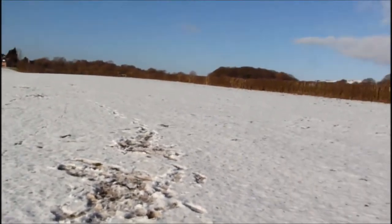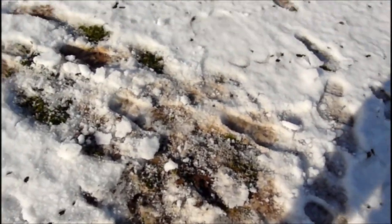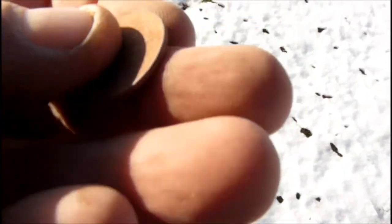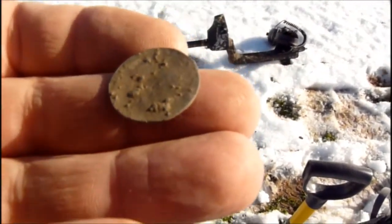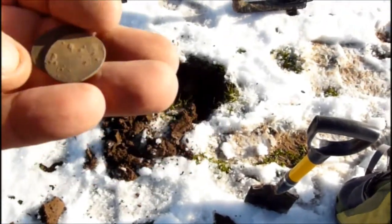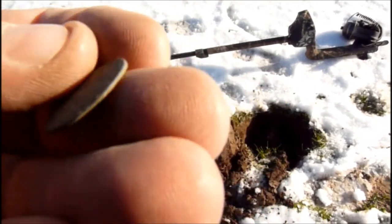Okay guys, excuse the wind, sorry about that, I can't do anything about it. Just from there is where I had the button a minute ago. From there I've just had a big 5p. I didn't film it, it's not worth filming. Another 10 foot on, I've just had another George III farthing by the looks of it, the same size as the first coin I had when I came in. Sorry about my sniffles as well. I'm guessing it's another worn George III, but you can see a bit of a head on it. That's two George III farthings today.